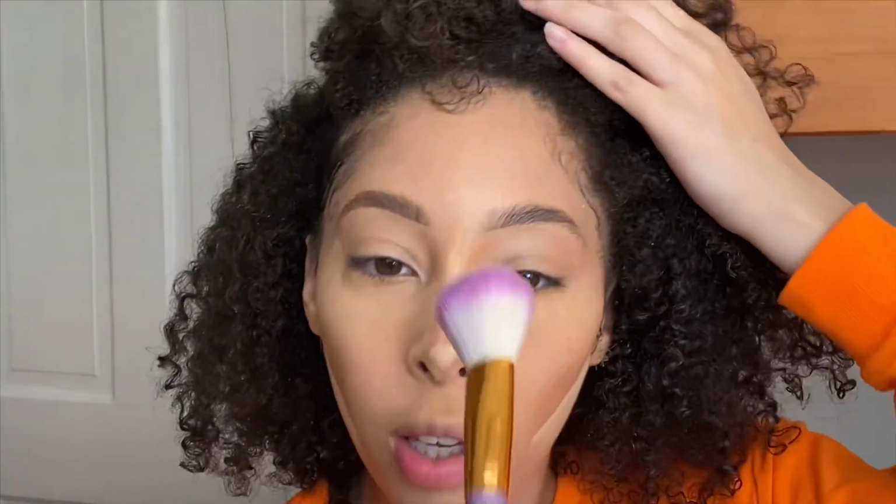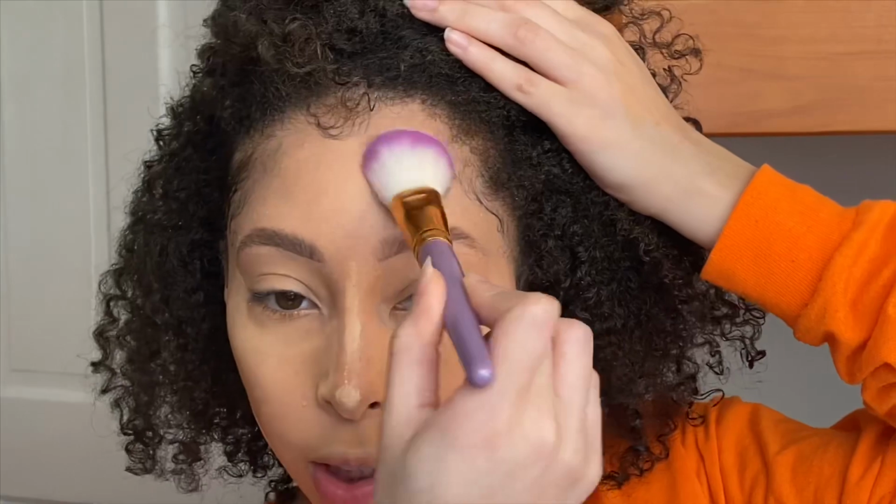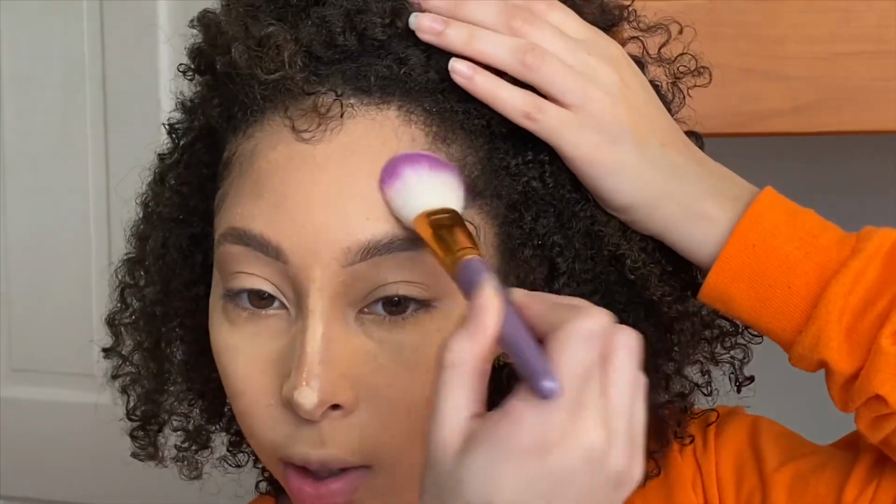Okay, so now that we've done that, I'm going to take some of the powder. I just put a tiny bit. I'm actually going to tap the excess off of it as well, because we don't want to put a lot. And I'm just going to set the rest of my face just because I have oily skin.